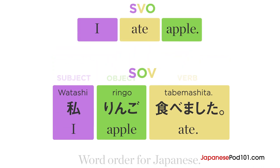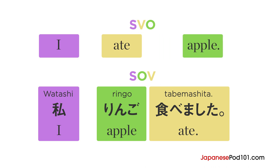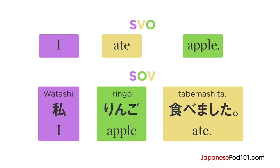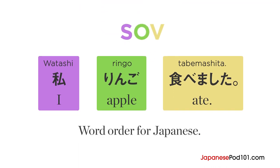In both languages, the subject is presented first. In English, though, it's followed by the verb and then the object, compared to the object being first and the verb last in Japanese. The same sentence in Japanese is essentially I apple ate, subject first, then object, and verb last, SOV. This is the basic word order for sentences in Japanese.